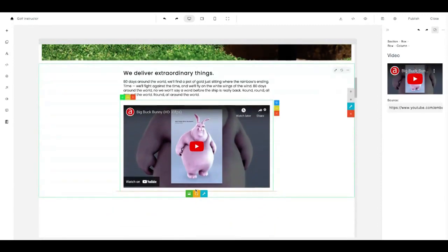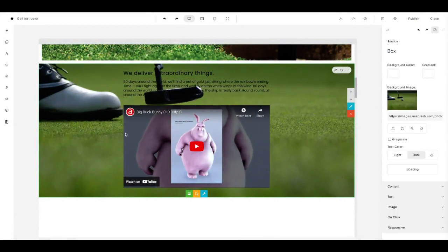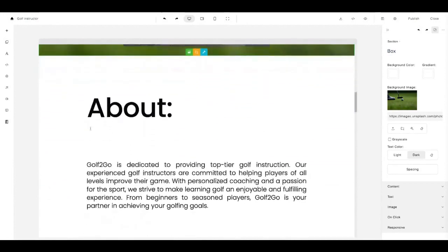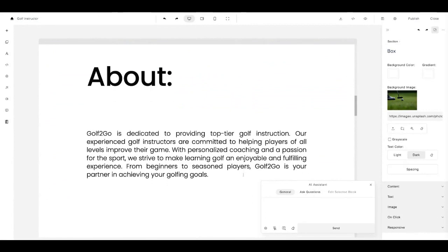It's that easy. You can add all these elements to your page simply by clicking on these plus buttons, and then it will be added to your website. Oh, I clicked wrong, but you get the idea, right? And again, if you need content for your website, you can use this AI assistant like I showed you before. You can even write complete content elements.